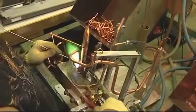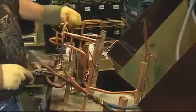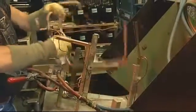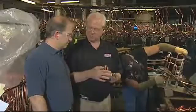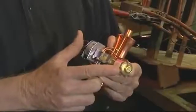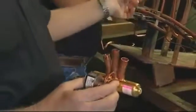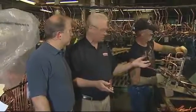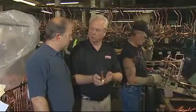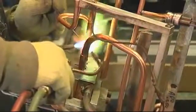All right, Bill, what are we looking at here? Okay, what we're building right now is heat pumps. Right. A heat pump is a unit that'll heat or cool with the refrigerant system. This is a reversing valve. It's a very precise instrument that switches the flow of the refrigerant to cool one way, heat the other way. It's very important for quality when you braze the tubing into the reversing valve that you protect this valve. So we enclose it in a chill block, which is an aluminum fixture that circulates cold water through. So while we're brazing these tubes, the service valve is completely protected.